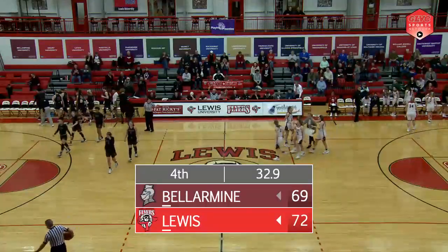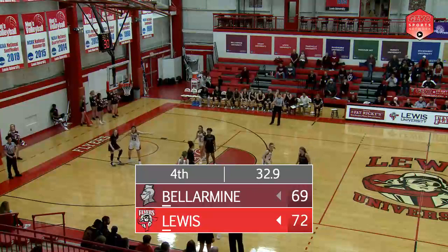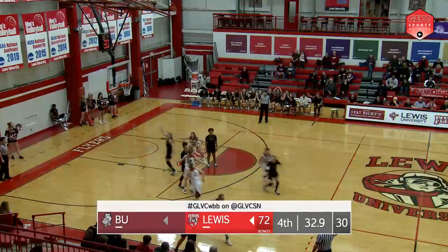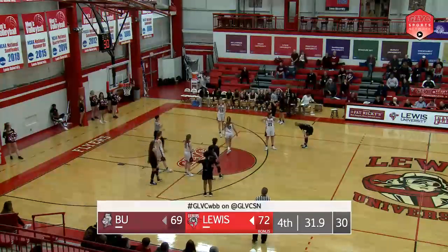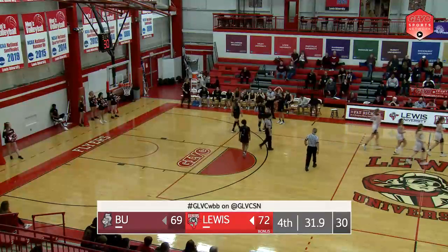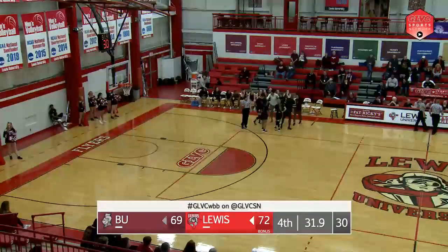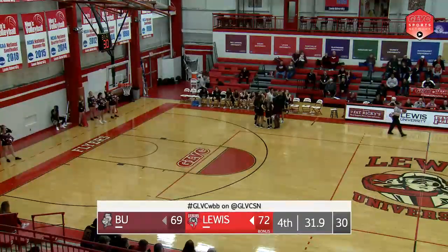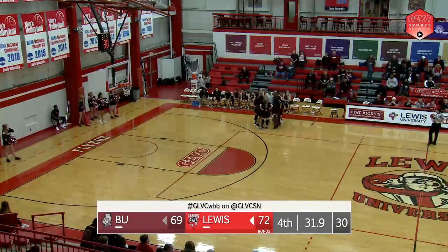Rebounds, it's 45-28 Flyers, and offensive rebounds 17-8. Bellarmine still right in it. As they look to inbound, side court left. They do so to Scott. And a whistle right away off the ball. Oh, the shot clock didn't start. That's what happened. So they're going to have to go back and make sure how many seconds it should say. 31.9 remains. 72-69. Flyers up 3, so they're going to go back and look at the film to see how many seconds actually clicked off so they can reset it and go from there.